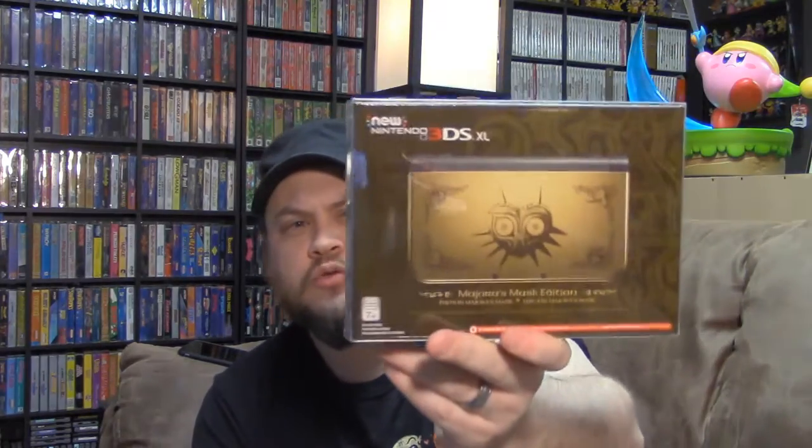Finally, we have the new 3DS XL. This is the Majora's Mask version. Aside from the glossiness, my favorite handheld ever. I love everything about it, but the glossiness I'm not too keen on, but I deal with it, I suppose. Anyways, I guess I'll quit rambling. I also have the Virtual Boy, if that counts as a handheld. It's sitting over there, but I don't count it as a portable or a handheld. It's a decoration, if anything.